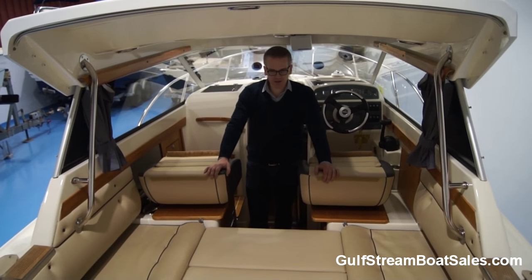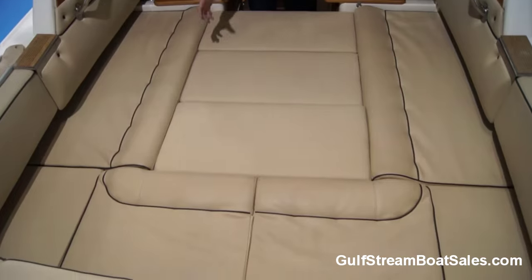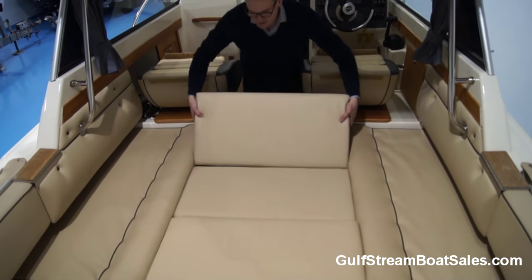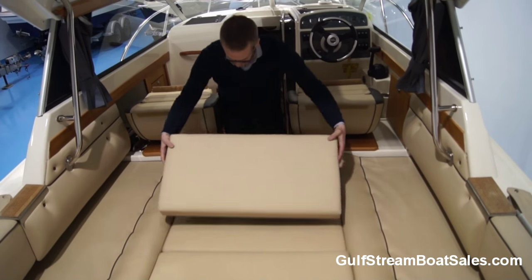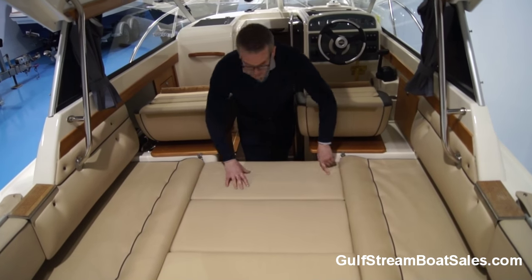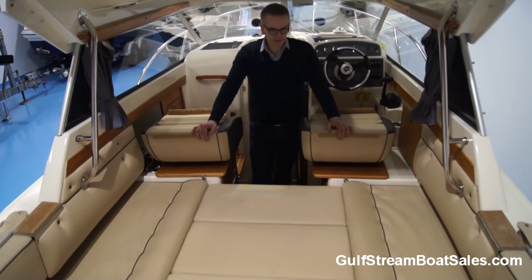It only takes literally a minute to convert this seating area into the sun pad. The table just lifts up out of the support. And these panels, these filler cushions, they're solid backed. They literally just set in on the little wooden rails there. So you make that up into either a huge double bed or a big sun pad.